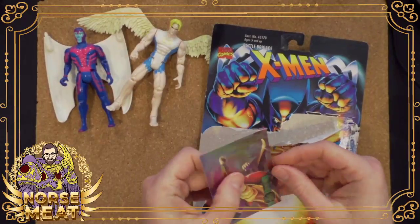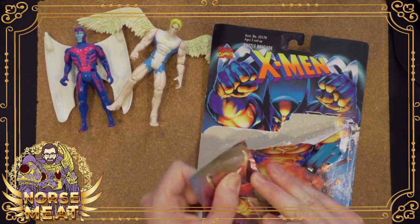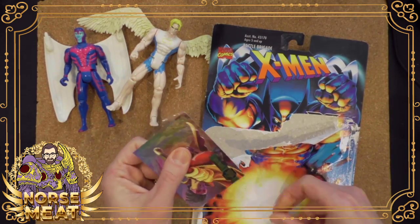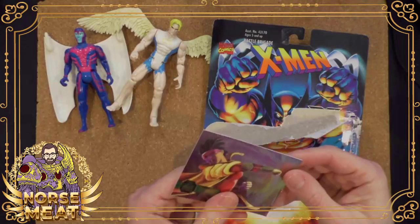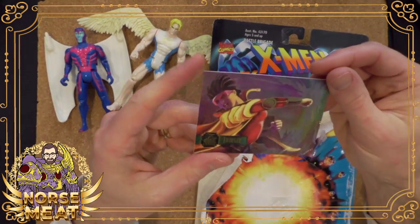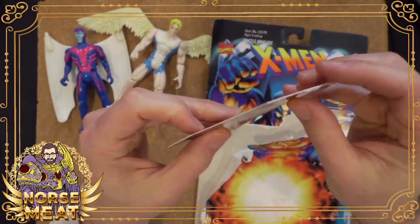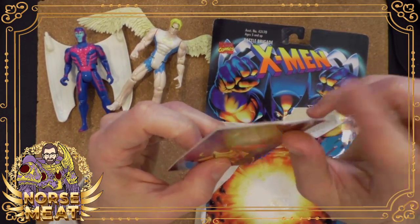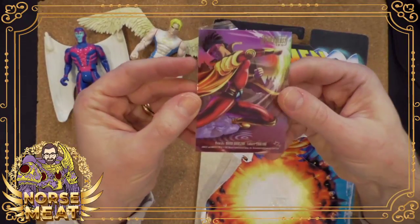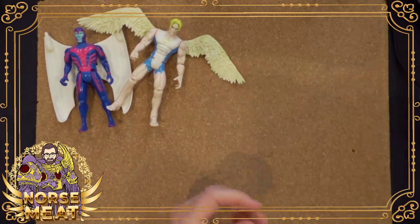So for our card, we got Jubilee. Oh, okay. Well, that tape is just gonna tear that right off. It's a Jubilee card. Yeah, unfortunately, the tape has attached too closely to that over the years. Not a big fan of Jubilee. She's all right.